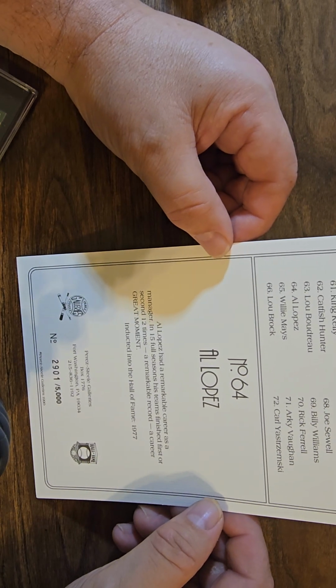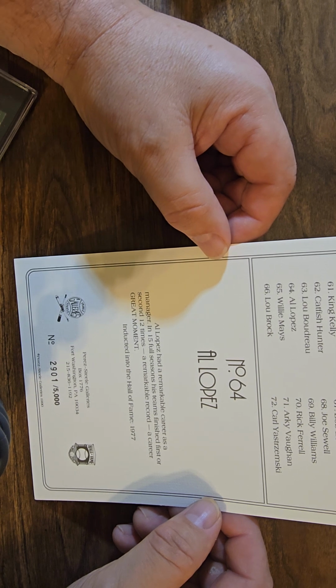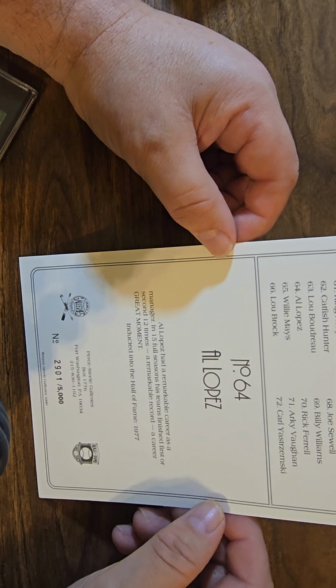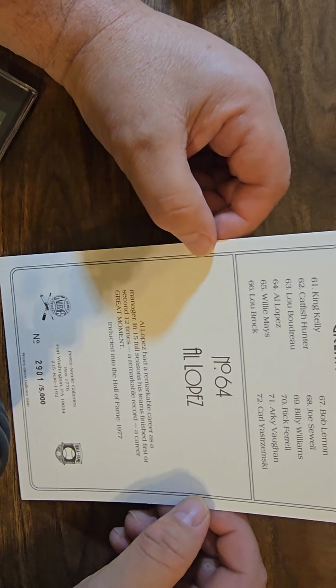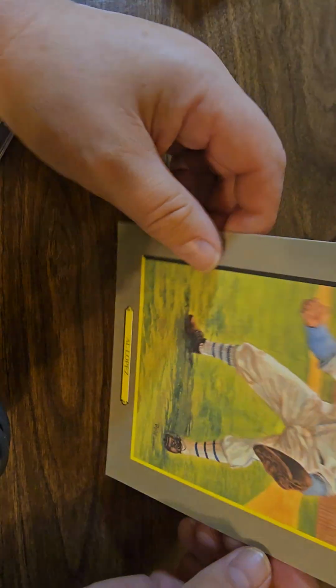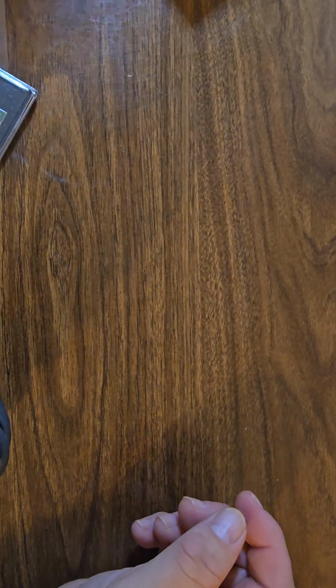He was inducted in the Hall of Fame in 1977. Says he had a remarkable career as a manager. In 15 full seasons, the team finished first or second 12 times. Remarkable record. But Al Lopez. Really, really cool. So that's it for my Perez-Steeles.